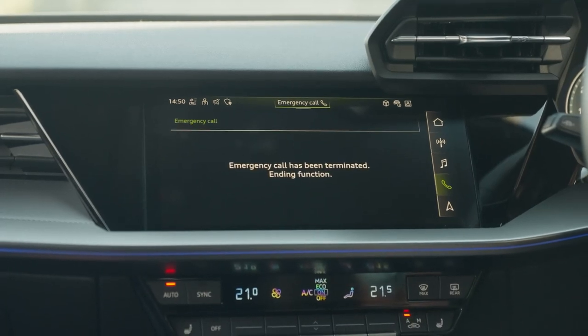Okay. Now, as you can see, you're talking to somebody else in a call center. But in this case, it's actually quite simple. It's almost like a Bluetooth call. So I tell them the emergency, whether I need an ambulance or the police, and they'll send somebody to help. Simple.